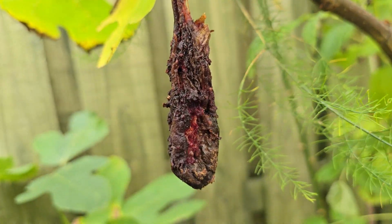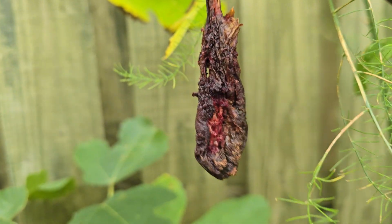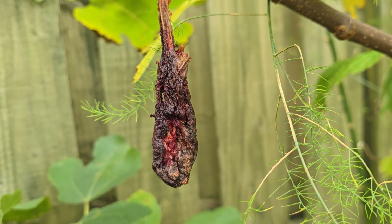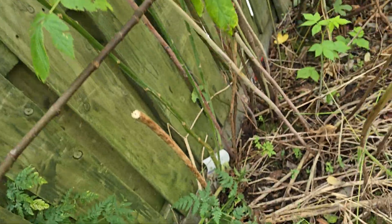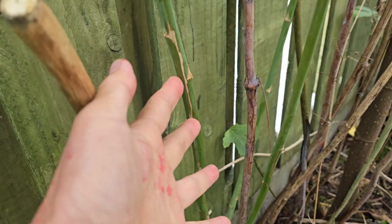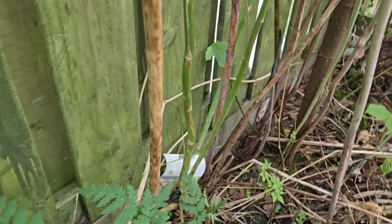Okay, so this is what I want to show you. You see it there? That's what happens when the wasps discover there's a fig growing here. And you can see all the ferny stuff growing around it. The ferny stuff is, guess what? It is asparagus. Yes, it is. Here you might recognize the way the stalks look, in the undergrowth of it all.